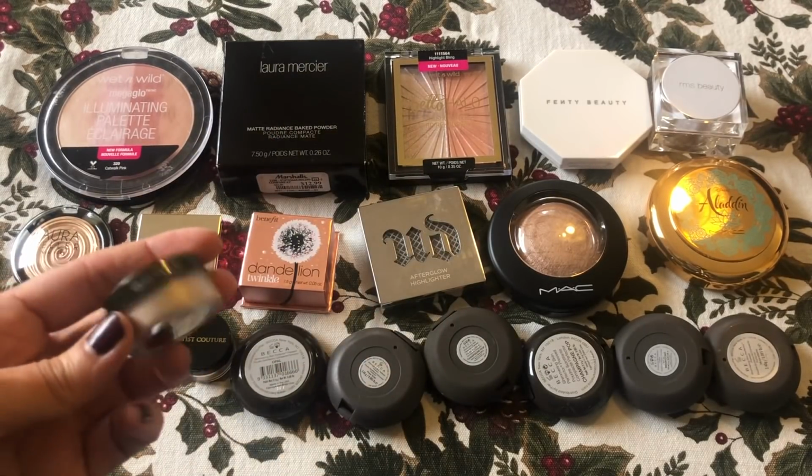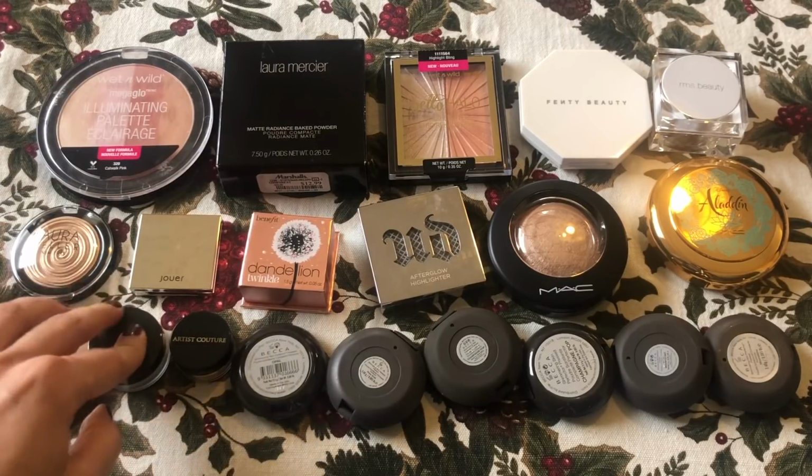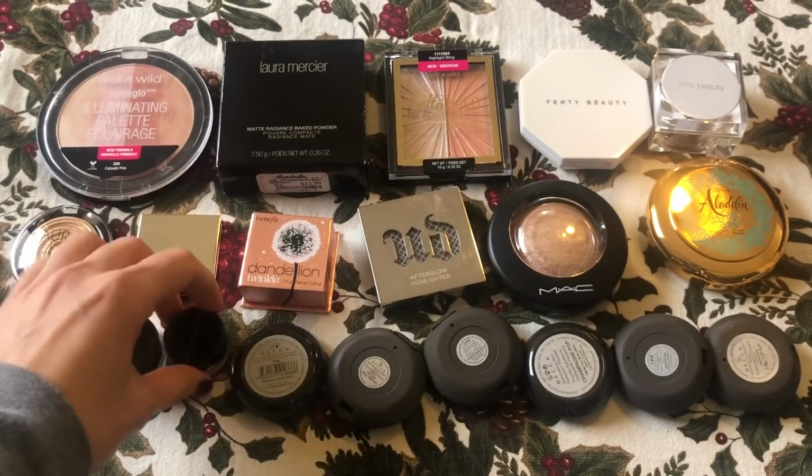Then this one is from Laura Mercier. This is a translucent glow powder. I have two of these. One I'm hoping to finish next year. And then this loose highlighter from Artist Couture. This is in the color Conceited. So it's a loose highlighter.